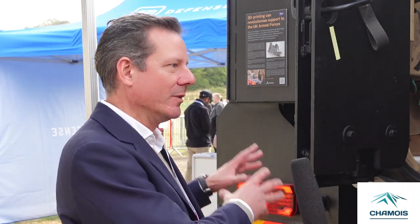So that's one opportunity with additive, but there are several others. One is frontline activities, so actually being able to manufacture parts at frontline for urgent needs. But the real one that I'm interested in actually is future capability in terms of designing parts with additive into a platform like this from the ground up, so that you've actually then got additive as a part of your supply chain in the future.